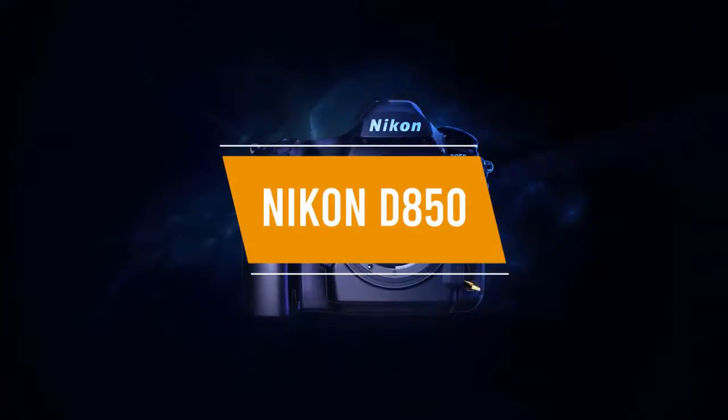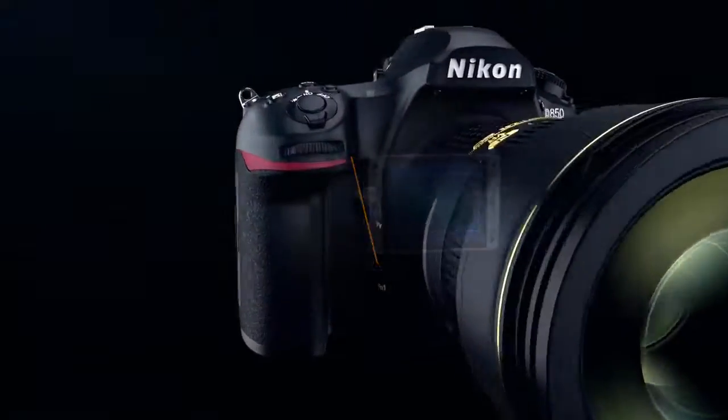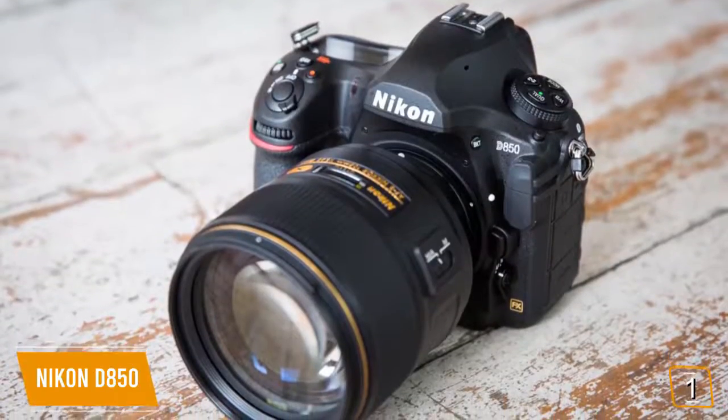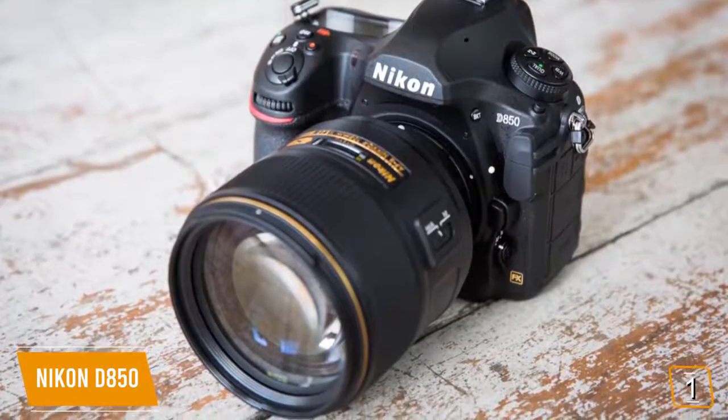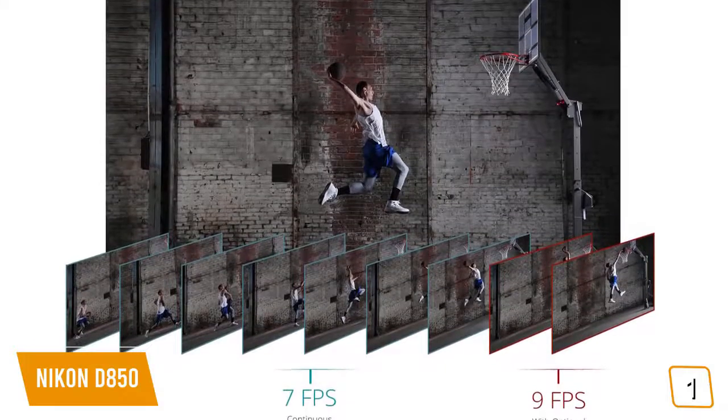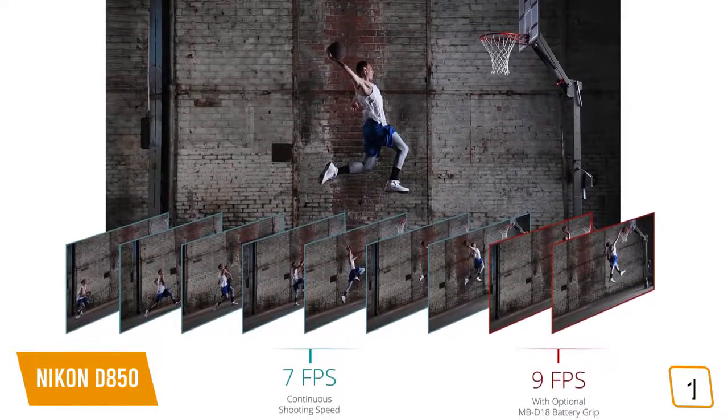The first product on our list is the Nikon D850. The Nikon D850 has a 45.7 megapixel image sensor that gives you outstanding resolution for every single photo you take. The 9 frames per second continuous shooting at full resolution gives you the ability to capture key moments when the action is happening.